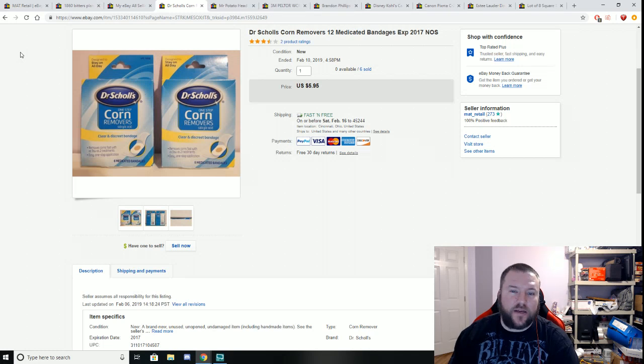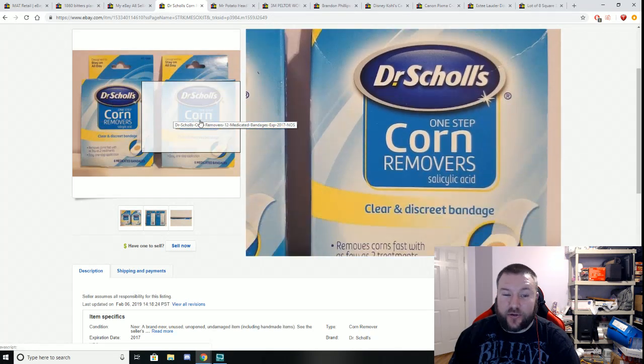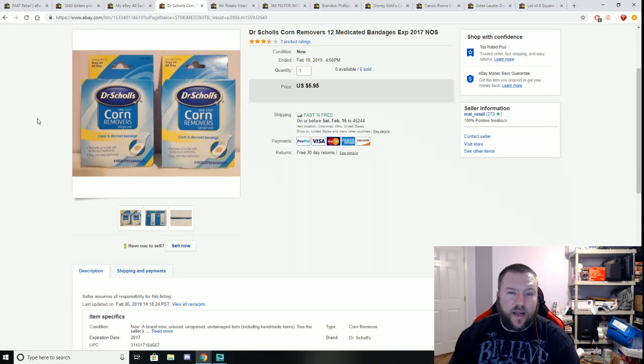All right, finally sold the last of these Dr. Scholl's corn removers. Got these in a mystery box that I paid $3 for. Got 6 packs of 2 of these. So sold them for $5.95 plus free shipping. Only made a couple of bucks on this, but I was thinking, what's the positive? Whenever something like this happens, I think about what's the positive of Dr.